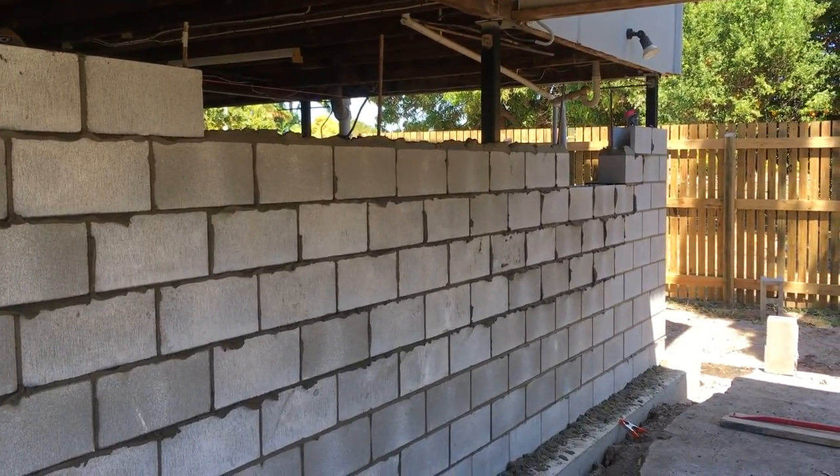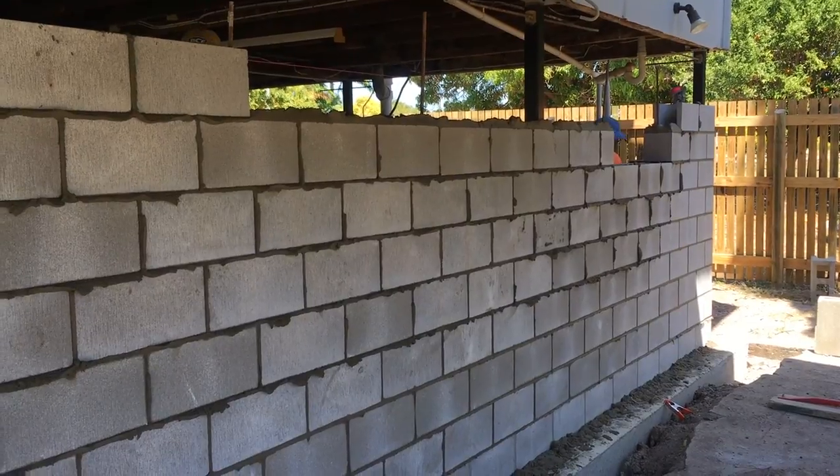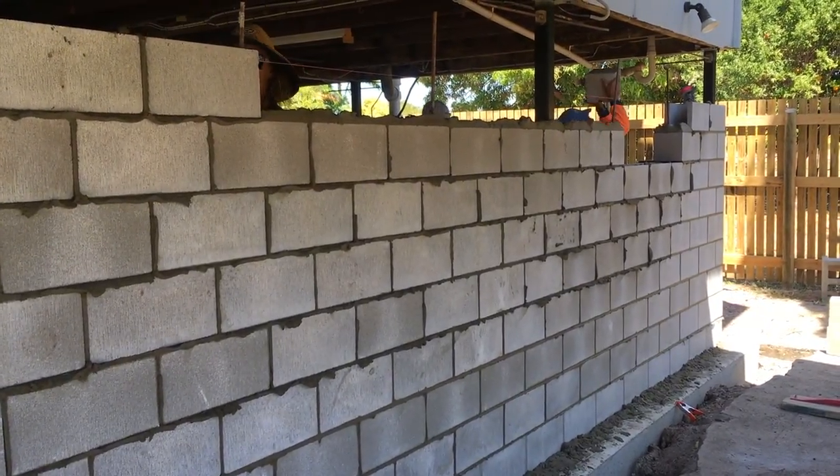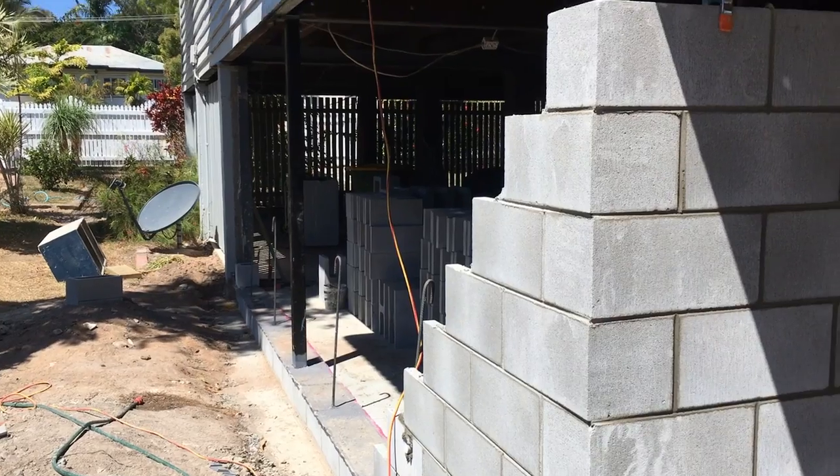The technique that they used to butter the blocks seemed to make all the difference. They would pick up a block and with a couple swipes of the trowel have both sides loaded up with the correct amount of mortar. It was pretty amazing to watch.